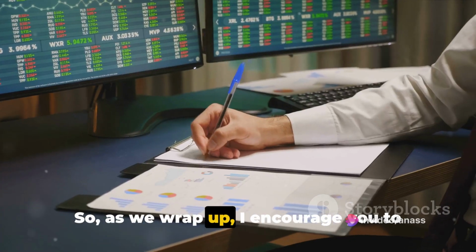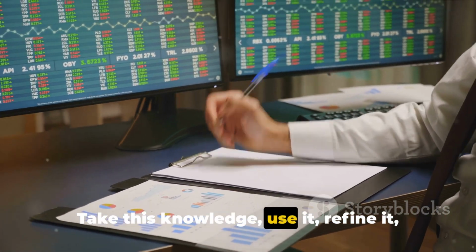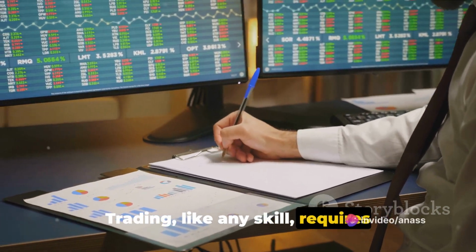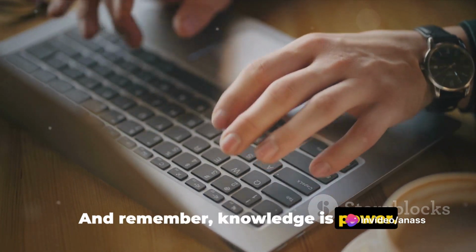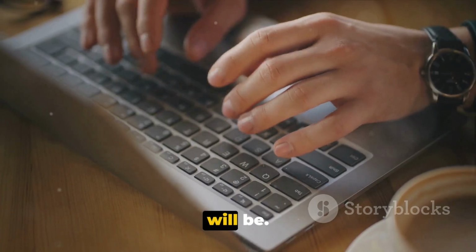So, as we wrap up, I encourage you to apply what you've learned. Take this knowledge, use it, refine it, make it your own. Trading, like any skill, requires practice and patience. And remember, knowledge is power. The more you understand about the market, the more informed your trading decisions will be.